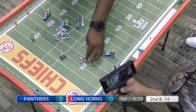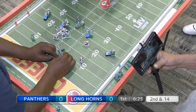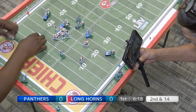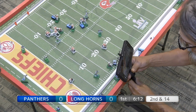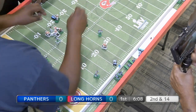3. Complete. Set. 10. Open. 8. 7. Tied in. 6. I believe it was a tight end running out of the backfield. 4. 3. The line. 2. 1. Hands. Get the first. Uh-oh. Touchdown, Longhorns. Longhorns score first.